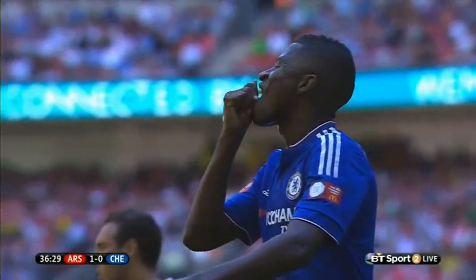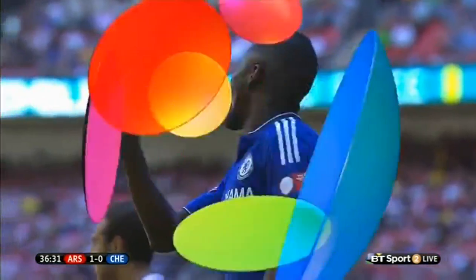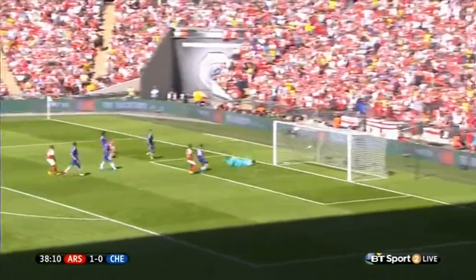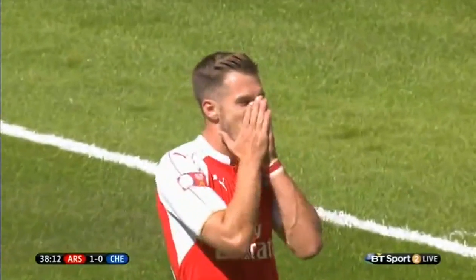He's trying to say that he could have done it better, I suppose. That's the way. Great ball, Ramsey. He's into the side netting.